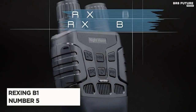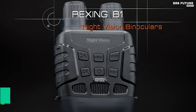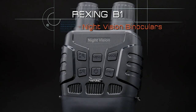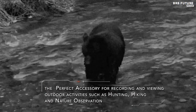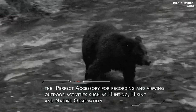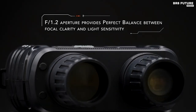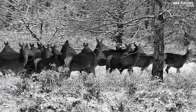Presenting the Rexing B1, a nature lover's dream for enhanced day and night viewing. Coming in at number 5 on our list, this device is the perfect choice for those seeking top-notch performance without breaking the bank. With its 10x optical and 4x digital zoom, the B1 brings faraway sights incredibly close, while the bright f1.2 aperture lens ensures ample light capture.